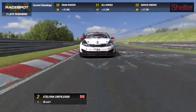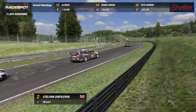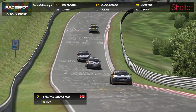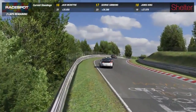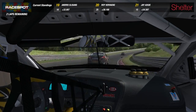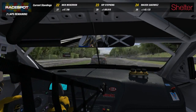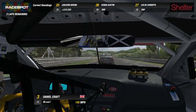But here is Cheplevsky right now, on board in the number 1 machine, heading through the demi-carousel, as I like to call it, with just a couple of corners to go before you are flat out once again. Let's go on board with Daniel Kraft in that number 11 machine. You exit this corner, and it's like, hello, straight away, here we go. And you can see you pick up the speed now, and you're flat out for a good 20 seconds.